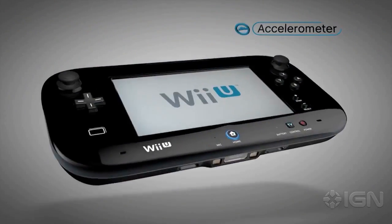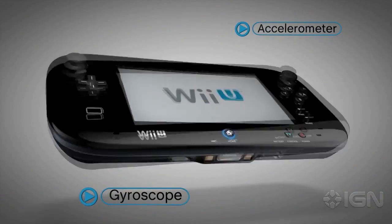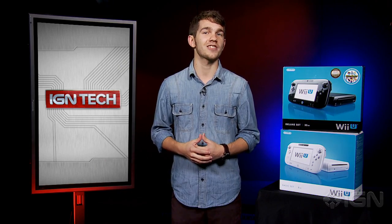The Wii U Gamepad has a geomagnetic sensor, gyroscope, and accelerometer, and allows you to do all sorts of previously unimaginable stuff in conjunction with your TV. Like I said, good genes.